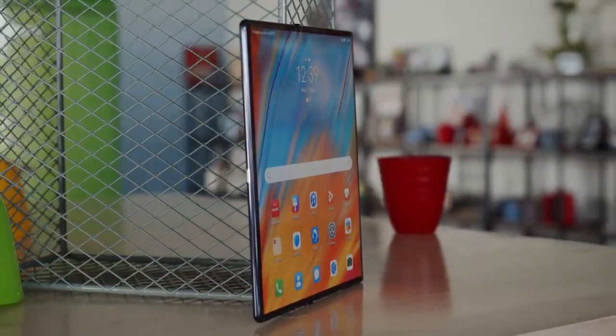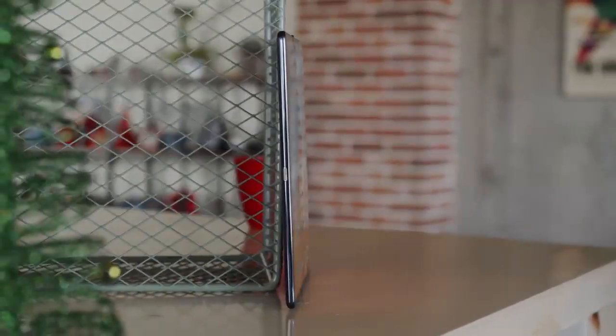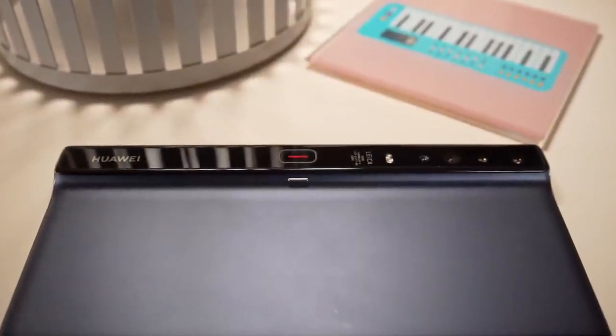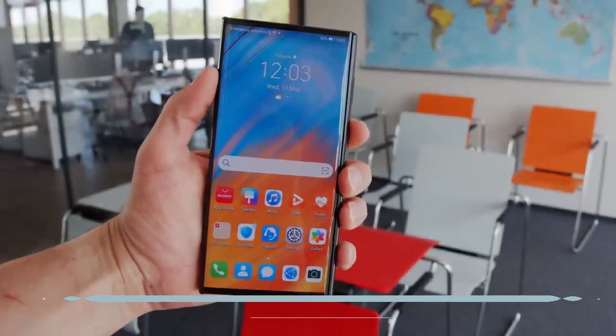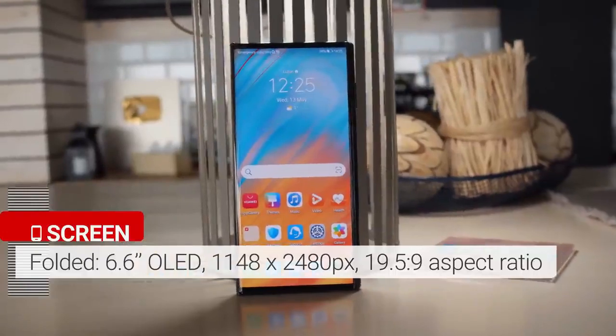Number 5. Huawei Mate XS. The original Huawei Mate X unfolded to transform a regular rectangle smartphone into a large tablet. The Mate XS is a refined iteration featuring a much sturdier falcon wing mechanical hinge and stronger display. Once unfolded, there is an 8-inch screen with 2480 x 2200 pixels resolution, and when it's folded, you get a 6.6-inch primary display on the front while the back screen stays off.